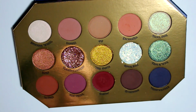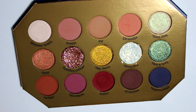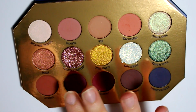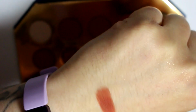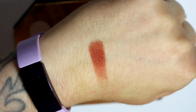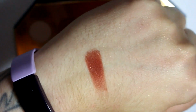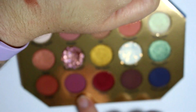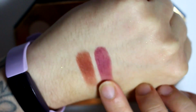And then the bottom row is all mattes, and these are really nice, gives me super fall vibes. So we have Nutmeg. They're all super soft too, very creamy, nice to work with. This is exactly that. I would describe that as a matte nutmeg color. It looks like a spice. And then we have New Dream. This one is a matte berry shade, kind of like a pinkish berry.